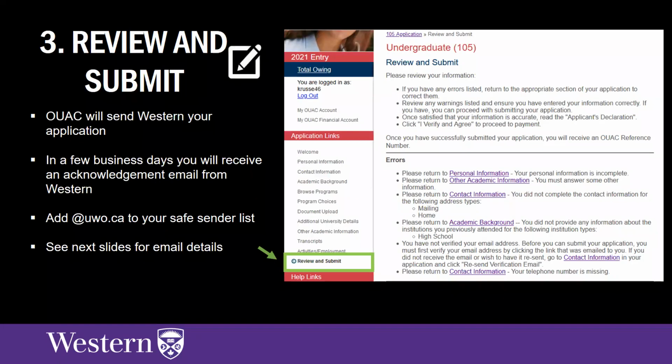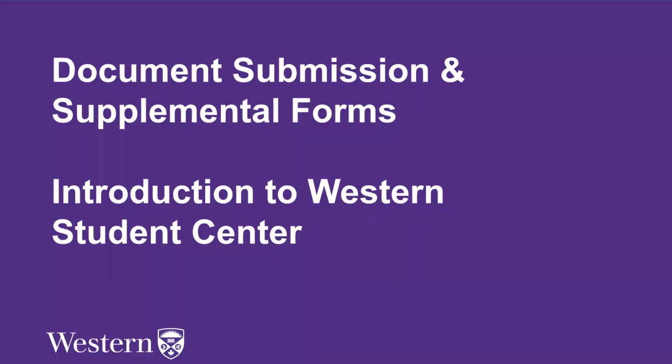The final stage is to review and submit, and that will send the application to Western. In a few business days, typically 2 to 5, the student would receive an email to whatever application email address is used to set up their Western Student Center and give them their student number. This leads into our almost last section, which is the Western Student Center.